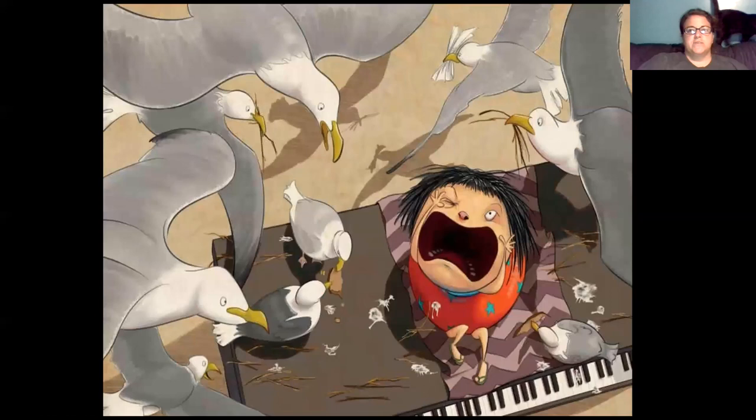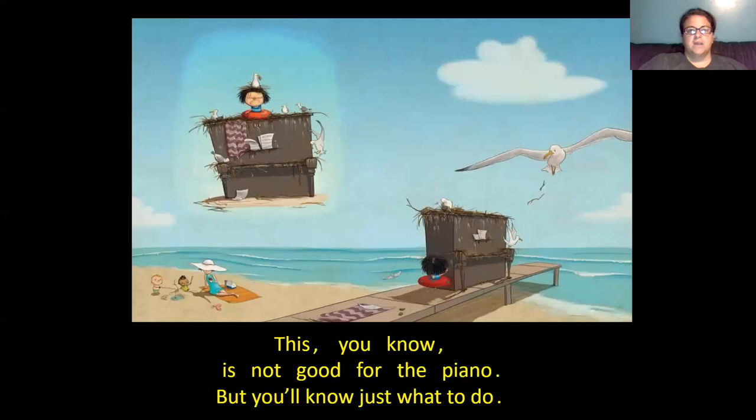In this picture, we see a very unhappy girl sitting on top of her piano while the seagulls are flying down and taking her sandwich right out of her hand and making a big mess on her piano. In this next picture, you see her, she's very unhappy. The seagulls have made such a big mess on her piano. And it says, "This, you know, is not good for the piano, but you'll know just what to do."